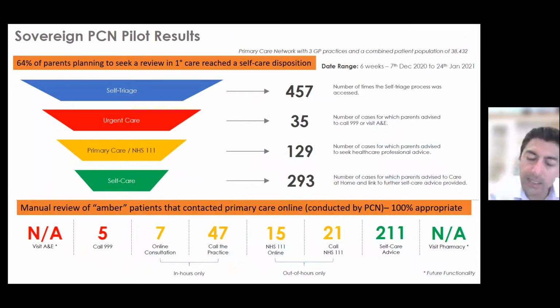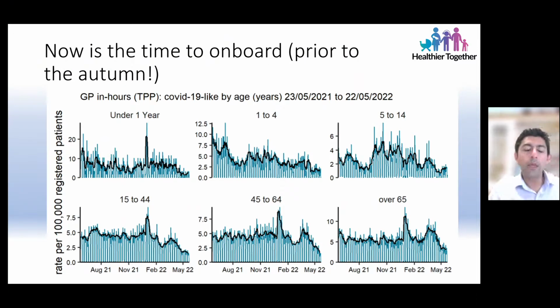When we reviewed these data, we reviewed all of the amber online consultations. Some of those parents still chose to call the practice at that point rather than submitting an online consultation. The majority did for the pilot because it was still early use of the app. We reviewed all of those amber online consultations. The GPs within the practice did, and they were all found to be absolutely appropriate. And I think that this is the time to onboard with the app.